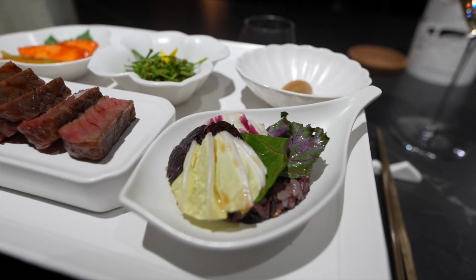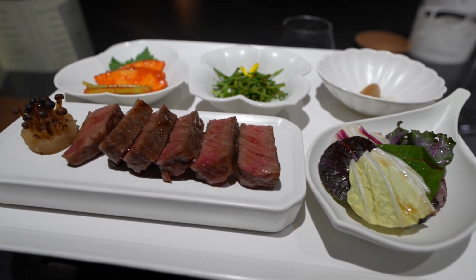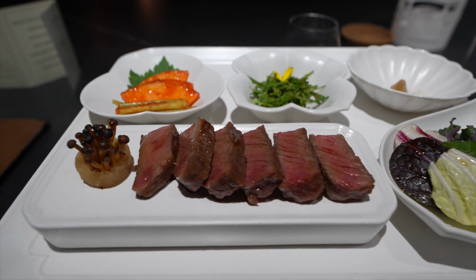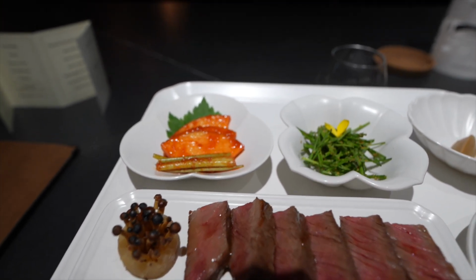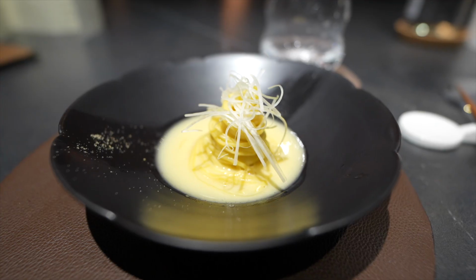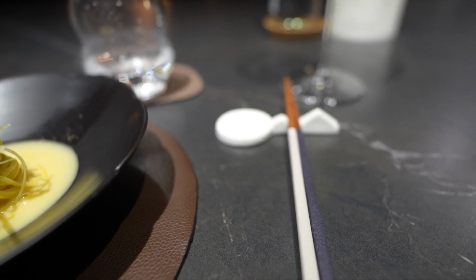This is hanwoo strip loin with kimchi apple, chives, bean paste, rice greens for ssam. This was the best steak dish of our trip. We will have this again. A Korean noodle dish, East meets West. It was very good, not too heavy.